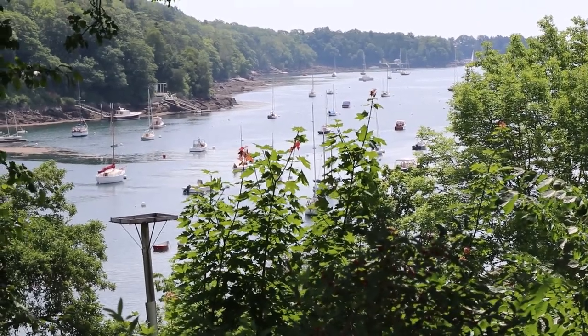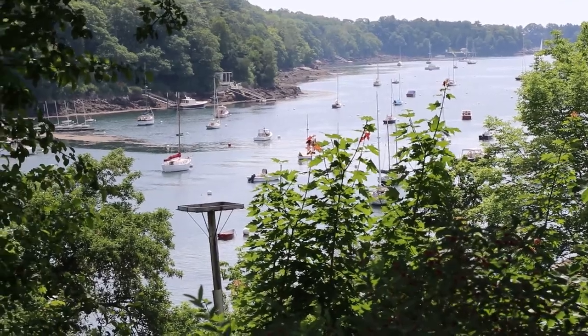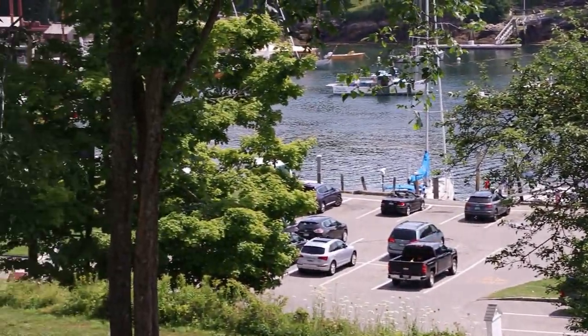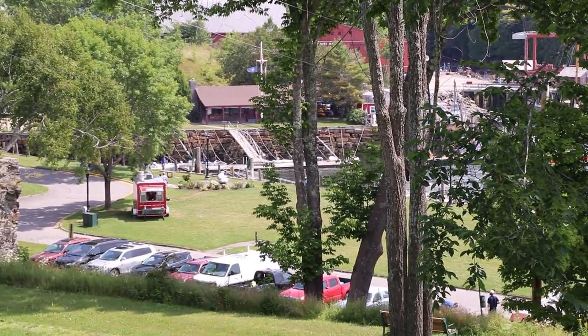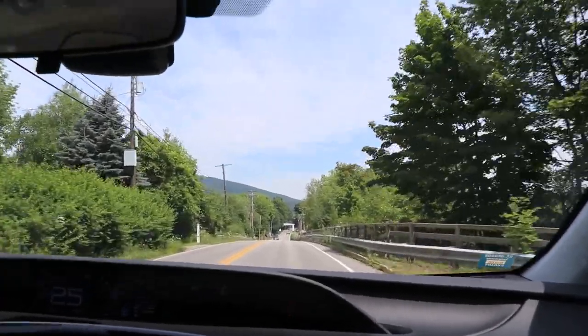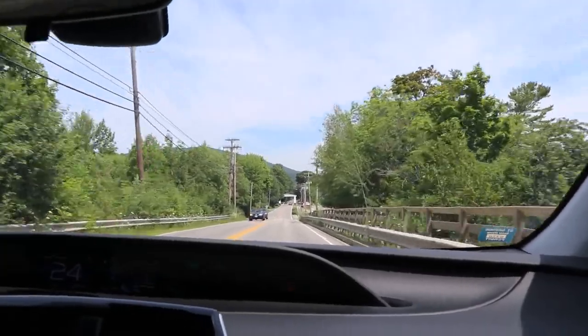This is the Rockport, Maine Harbor. It's a secret gem. Most people don't know about it. Little parking area, little picnic areas. We're in Rockport, Maine, about to leave Rockport, Maine, and enter Camden, Maine.